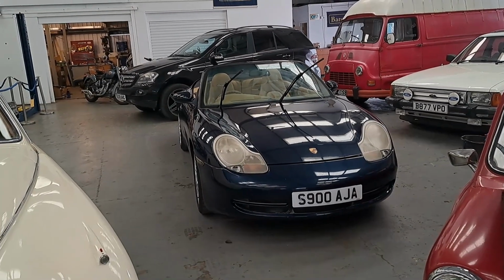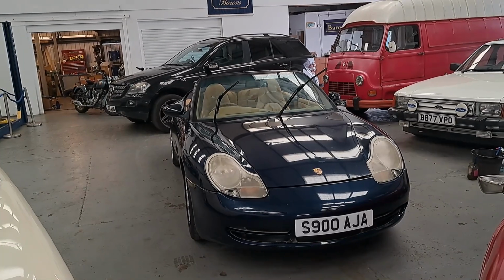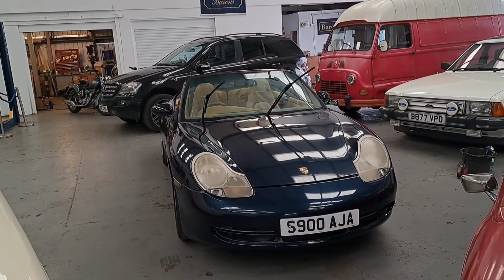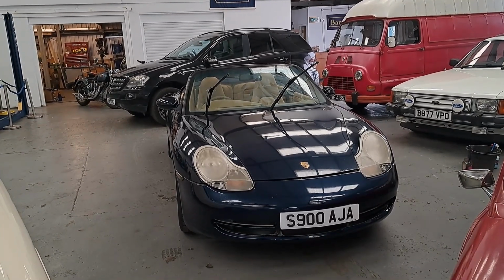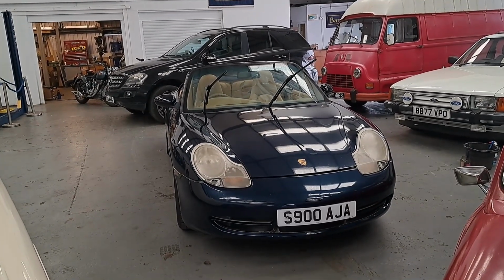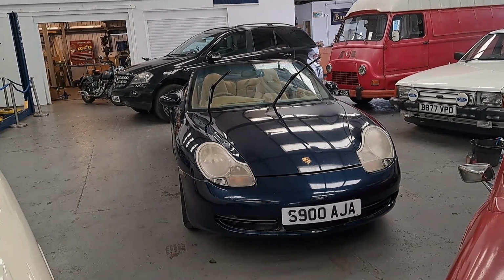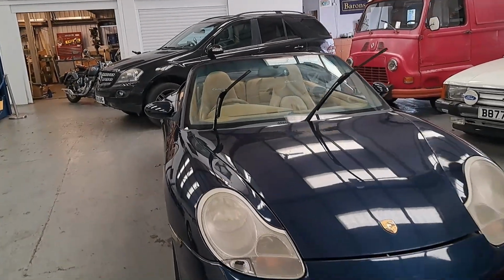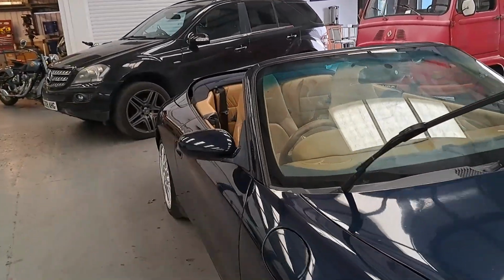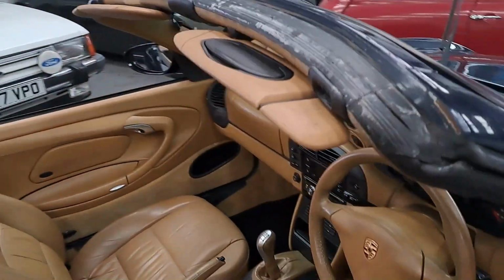Back in 2022, for the Christmas special on the channel, I filmed a 996 generation 911, like this one. That was only a Carrera Tiptronic. It wasn't anything particularly special. This is actually a little bit more interesting. That's a 6-speed manual convertible. It's a very early one. 1998 was the first year for these. We've got a nice biscuit leather interior as well. There's the 6-speed manual.